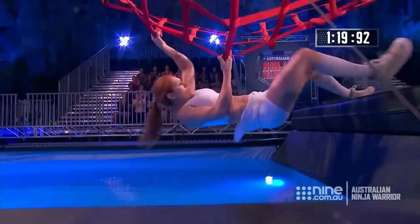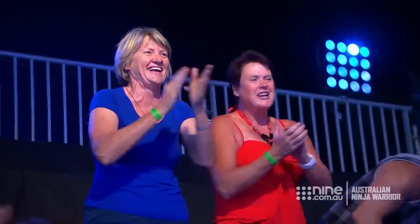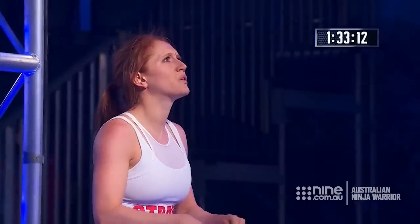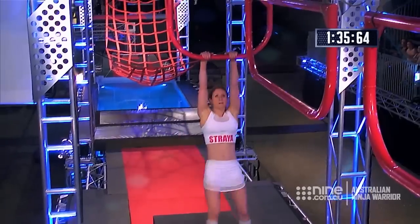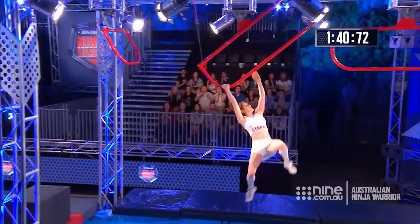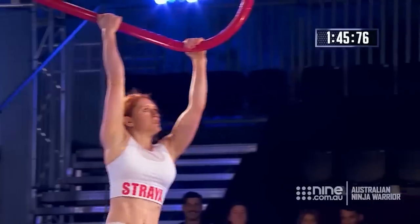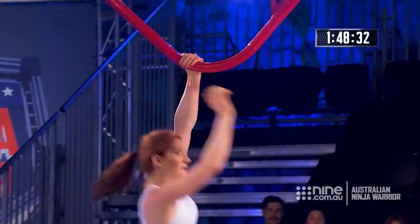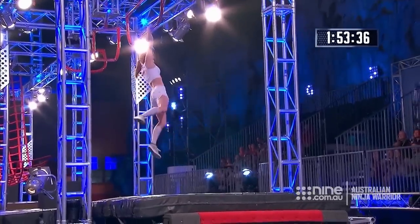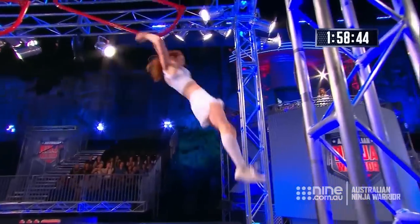Remember, 2 minutes 55 is the time Olivia needs to beat to make it into the top 18. Now, her favourite apparatus is the uneven bars. So she has probably been looking forward to the tilting frames. She is looking good at this point. Very good indeed. The crowd is pumped, willing her on. Just like Larissa did, she's showing plenty of upper body strength. But can she nail the dismount? Can she? She does.